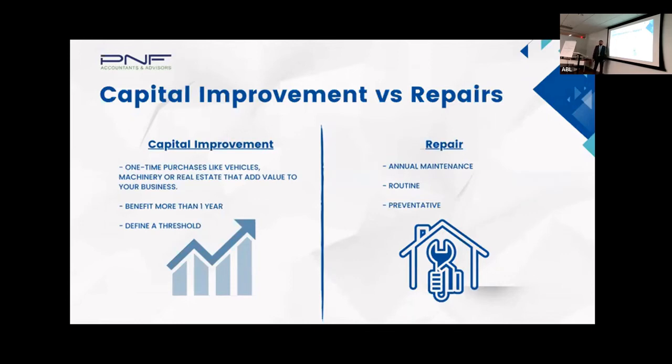Capital improvement versus repair. What qualifies as a repair, as an expense? What qualifies as a capital improvement? Big question. And the reason is, what's your intention? Are you fixing the roof or you're changing the roof? That's the question. If you're fixing the roof, it costs $2,000-$3,000, maybe that would be under repair. If you're changing the roof and it's $20,000, I would argue this is capital improvement.